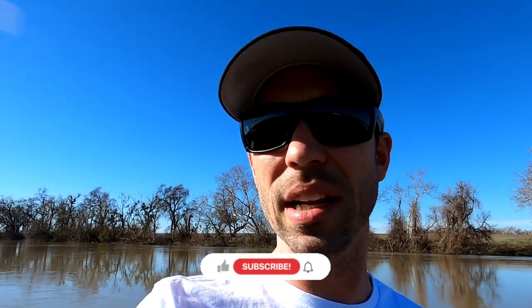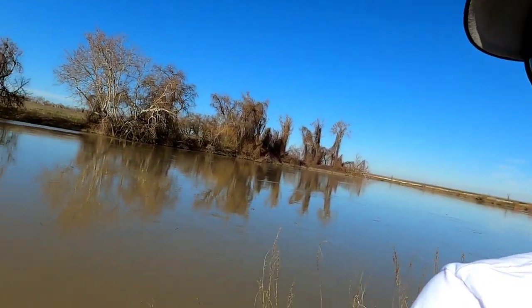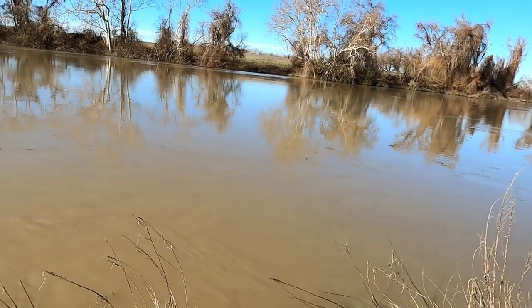I'm out at Knight's Landing and the water's not looking that great after these storms, these huge storms we had. Super big storms, so the water is pretty torn up. We got about a half inch visibility, and I'm in Knight's Landing today, and the water's just under 36, probably around 35 feet high, and it's flowing like crazy.